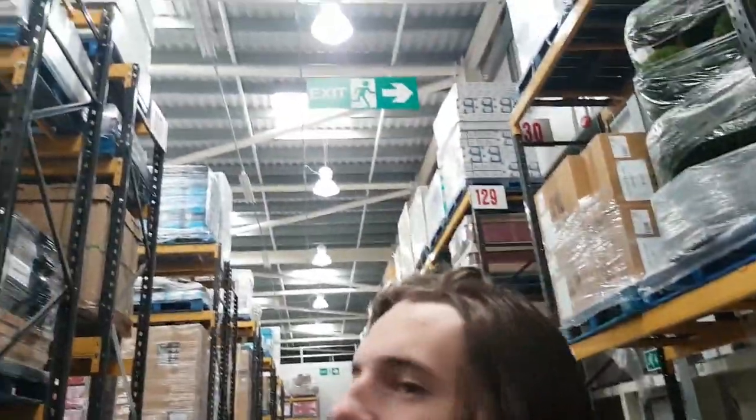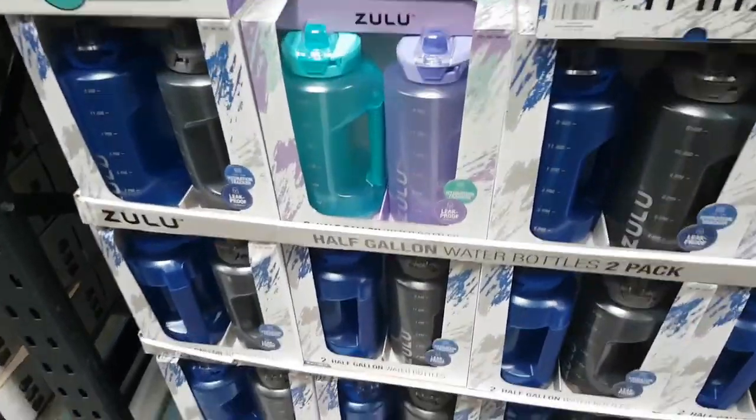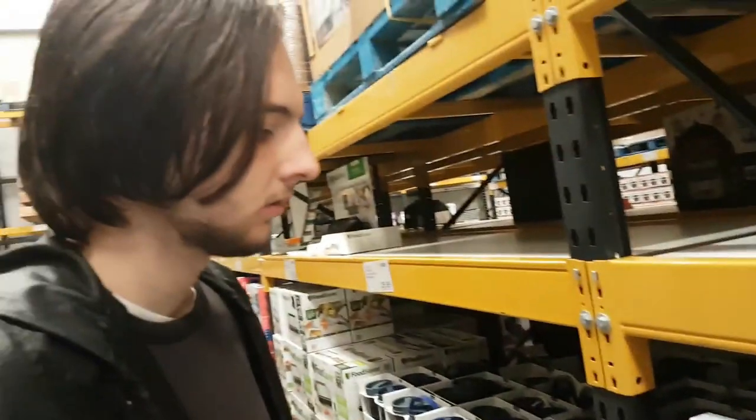Just try and jump up and reach. Just try and reach the roof. Try and touch it. Like jump and everything. Yeah. You can't even reach it. No. Oh. Look how big that water bottle is. That is huge. Do like a shocked face.